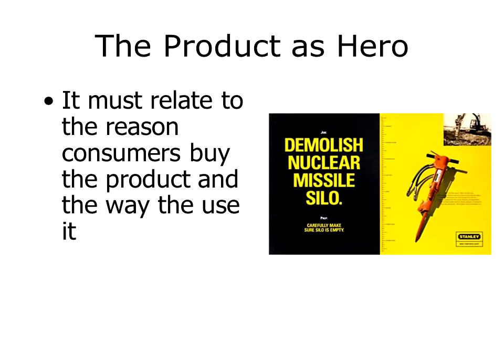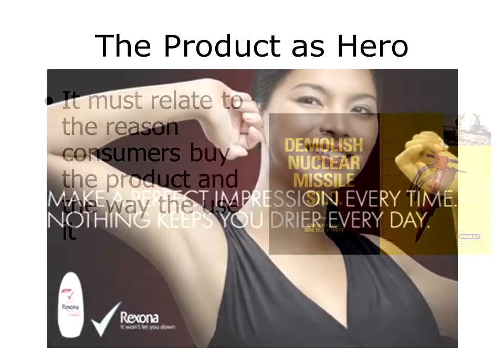You buy air drills to break things up. So this ad, Demolish Nuclear Missile Silo, is a perfect product as hero. If this product is good enough to do that, it's good enough to break up the sidewalk or the walls or whatever else I might want to use this tool for.